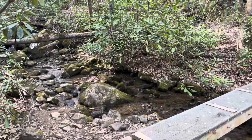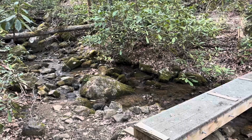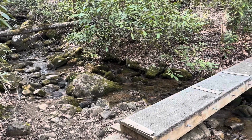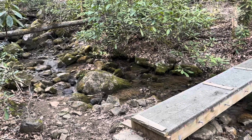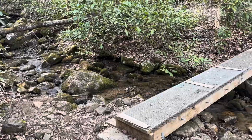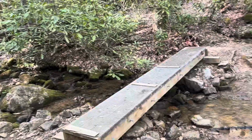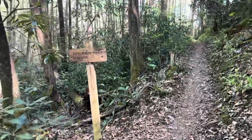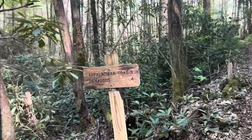So hot today, I went ahead and stopped at this little stream and filtered some more water. Sat down and drank some with some electrolytes. Felt good. It was nice and cool because my water had been kind of warm all day. So that felt nice. And then, see the sign? It's just 4 more miles to Damascus.